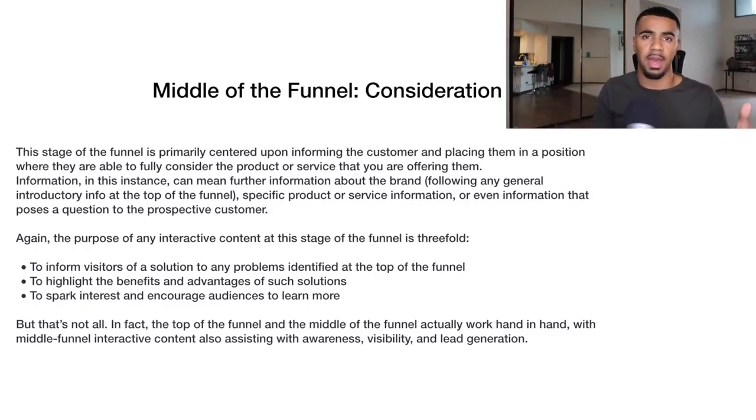Not everybody's gonna buy right away when they see your ad. They wanna know more. And so that's what you wanna focus on addressing in the middle of the funnel stage. If you don't focus on addressing the middle of the funnel stage, it's really hard to take someone from top of the funnel straight to buy, right? That's a huge gap. And so you wanna make sure you fill that gap with information to the customer.